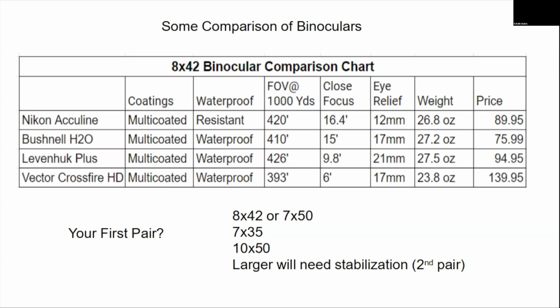And like our library telescope program, they also have a library binocular program, and that's the binocular they use in the library binocular program. So if you're getting your first pair, I'd recommend 8 by 42 or 7 by 50. If you're older, 8 by 42 is better. If you've got younger eyes, 7 by 50 works. You've got a light cone that comes out. When you're young, you have bigger pupils than when you're old. As you get old, your pupils shrink.